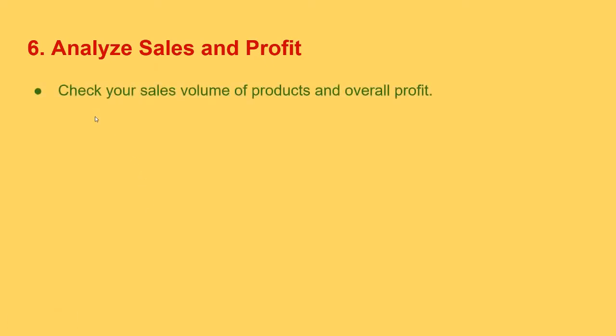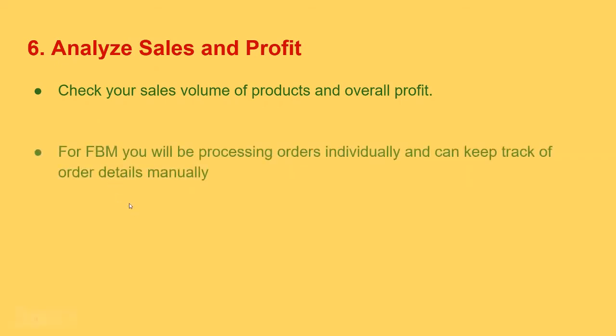Now, the next thing, step 6, is to actually analyze the sales and profit. So once your product starts selling, you need to actually know the sales volume and the overall profit for these products. And if you're doing Fulfilled by Merchant, you're processing the orders individually. Since you're processing the orders individually, it's more natural for you to keep track of the actual order details and to know exactly what you sent out, what you were paid for it, and what you paid for the shipping. You're keeping track of that per order, hopefully through an Excel sheet like the Excel sheet I provide on this channel for Fulfilled by Merchant.